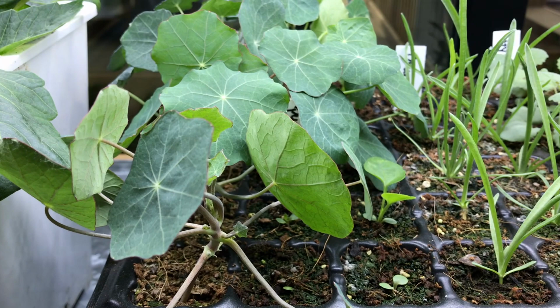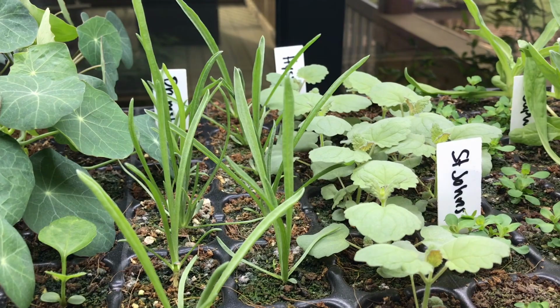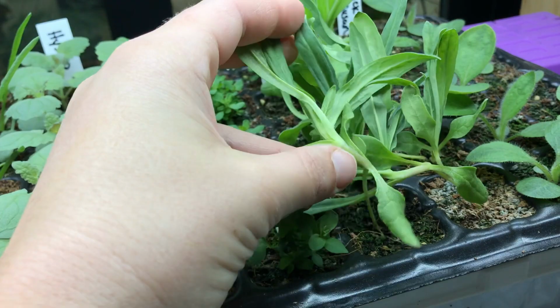Here I've got some nasturtium, drumstick, hyssop, St. John's wort. These soapworts do not look good. I'm not sure if I'll plant these or not. And some black-eyed Susan. Over here I have several trays of eucalyptus going.